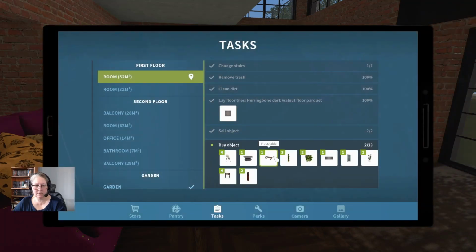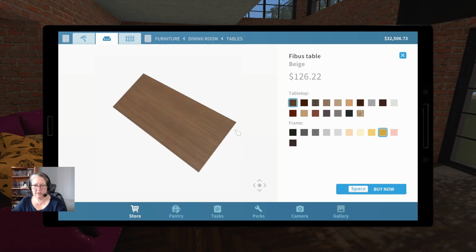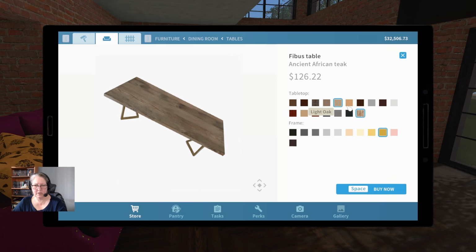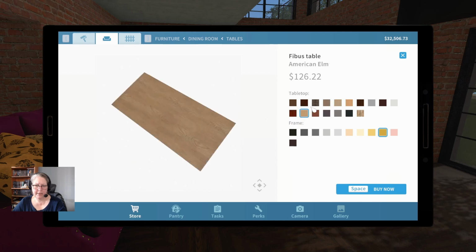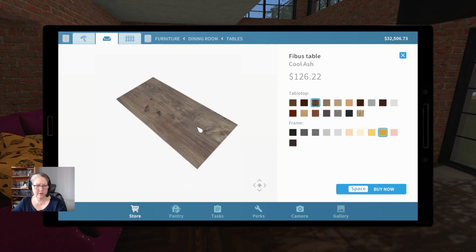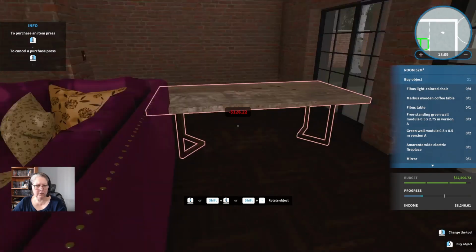Alrighty, let us grab our fibrous table. Now, I said we were going to go with gold. So we used beige on the stairs. I'm going to stick with beige as the thing. I have always loved that teak finish. Everything else is kind of light. Oh, we'll do that. Oh, what's that? That's cool ash. And it kind of echoes the purple.